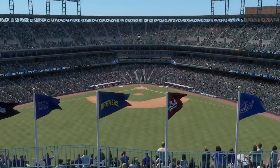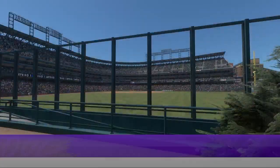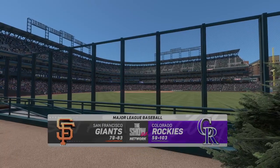And welcome in, everybody. Glad you're with us. We've got a perfect day for baseball. It's the San Francisco Giants going up against the Colorado Rockies. John Sciambi alongside Chris Singleton.